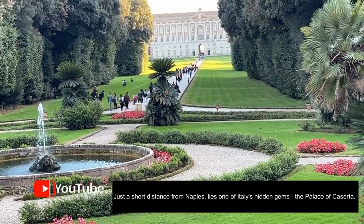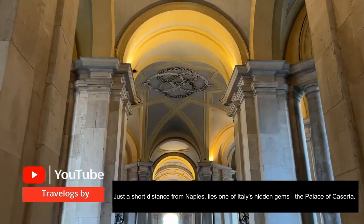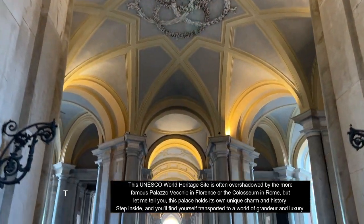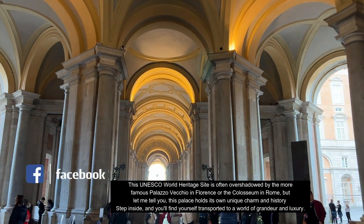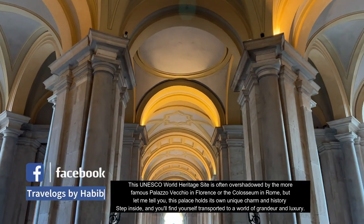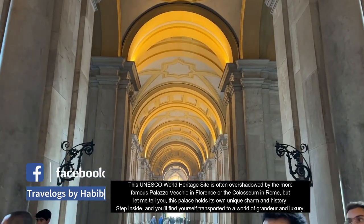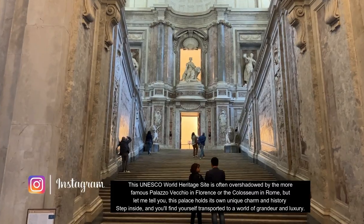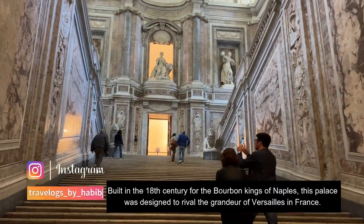Just a short distance from Naples lies one of Italy's hidden gems, the Palace of Caserta. This UNESCO World Heritage Site is often overshadowed by the more famous Palazzo Vecchio in Florence or the Colosseum in Rome. But let me tell you, this palace holds its own unique charm and history. Step inside, and you'll find yourself transported to a world of grandeur and luxury.